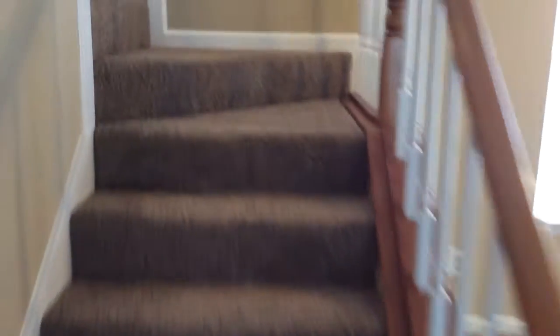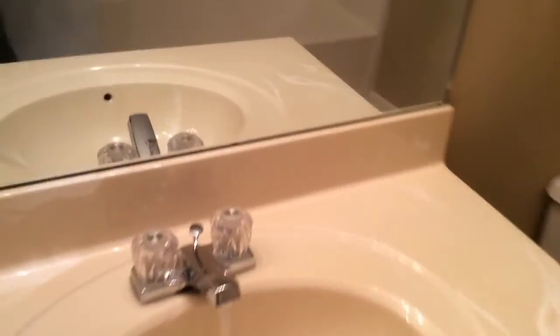Go on upstairs. Almost left out this closet. Coat closet, again, one of the many smoke detectors here in the house. Really good job on the paint, trim.